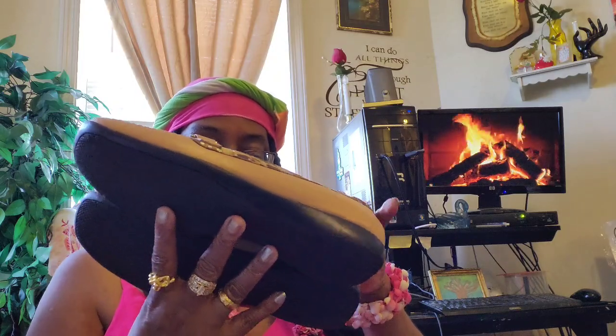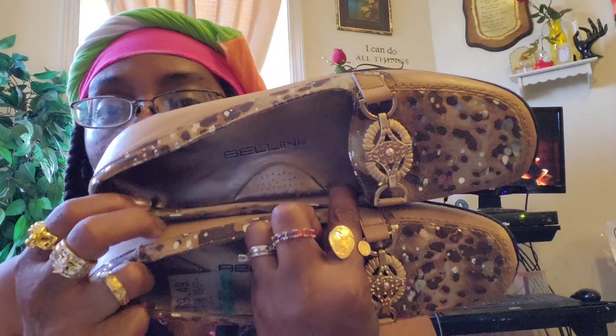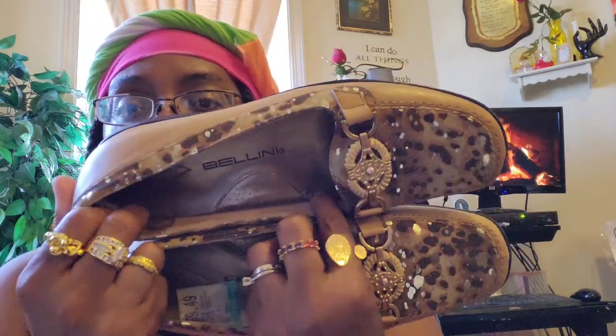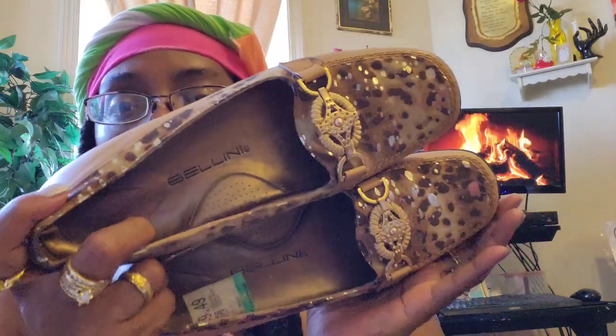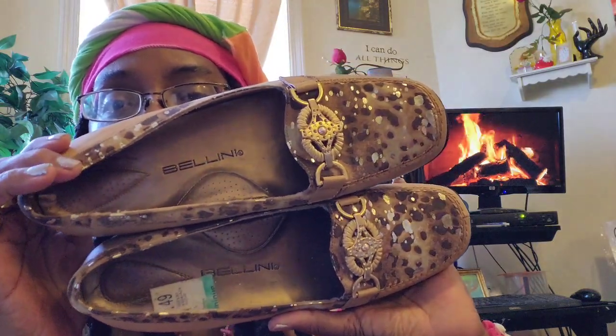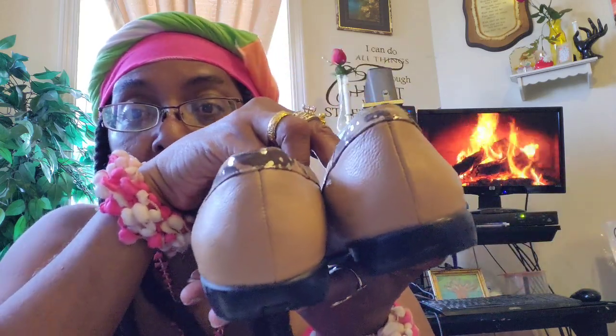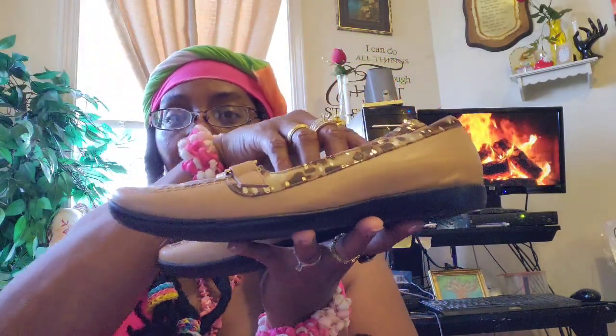Just mix them up again, y'all. Ooh, here's Bellini. I don't know if I sold these already, y'all. Look at these Bellini shoes. These are some heavy duty loafers. I like wedge heels and patent heels since I don't wear high heels anymore. Never did wear stilettos anyway. I used to wear pumps a lot, the high heel pumps.